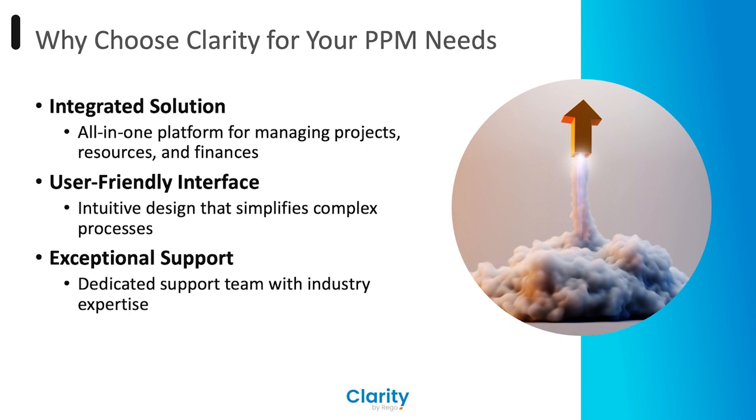And so it's an all-in-one platform for managing projects, resources, and financials. So why is that important? Well, that is going to give, of course, all of the things that we've been talking about: insights into risk, great reporting and dashboards and analytics, alignment to goals, real-time interfaces, and understanding of what's happening with your people. But the next point, I think, is such an important one, and it's that user-friendly interface.